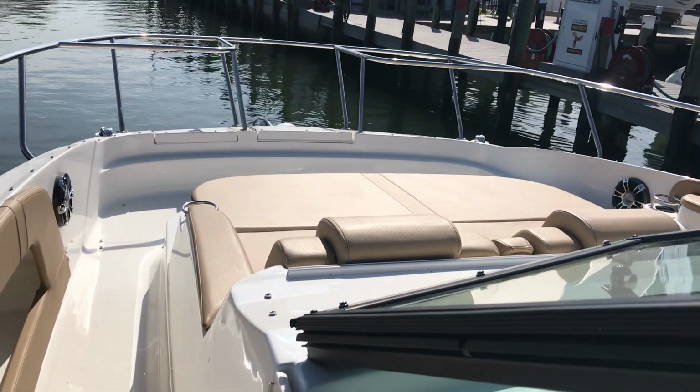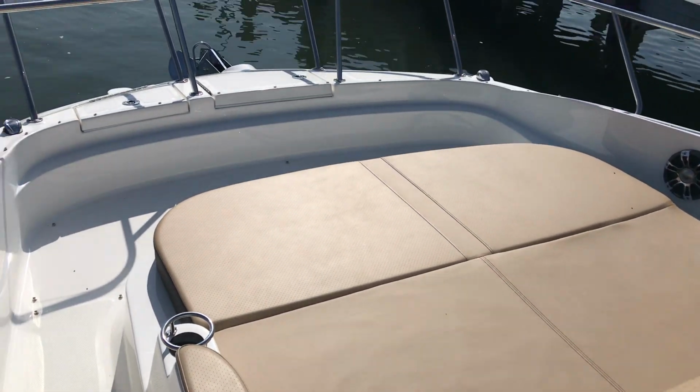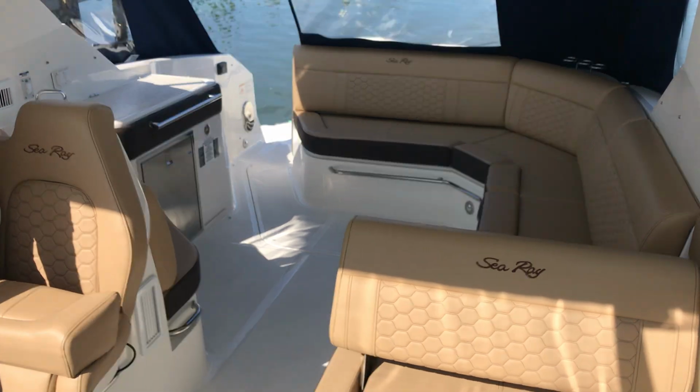We're doing a quick video walkthrough of a 320 Sundancer that just came in. It's got the forward bow seating, which is awesome. Gives you the combination of both a day boat and a place and a cabin for overnight stays.